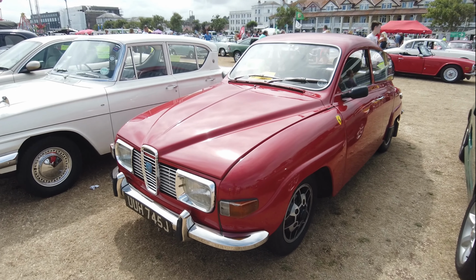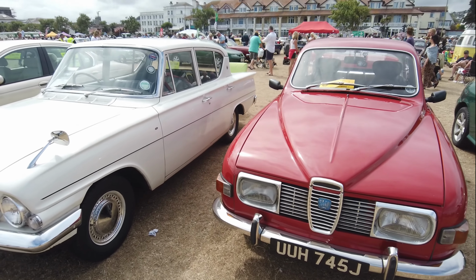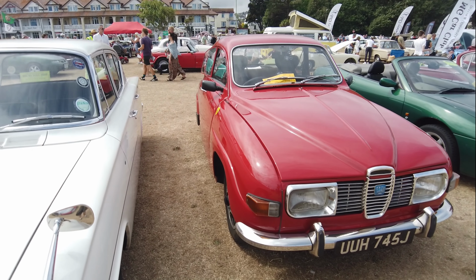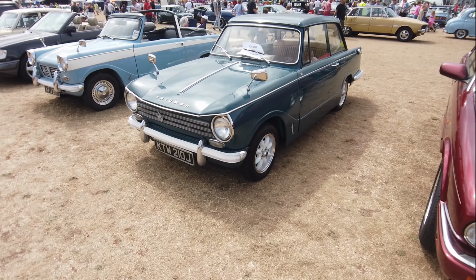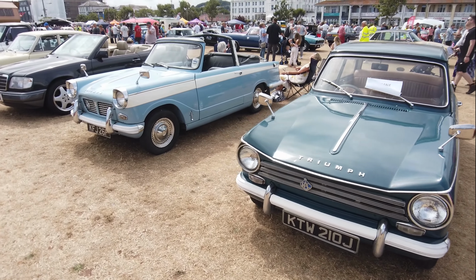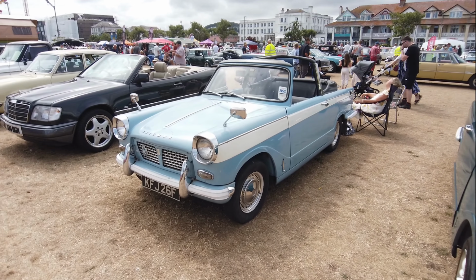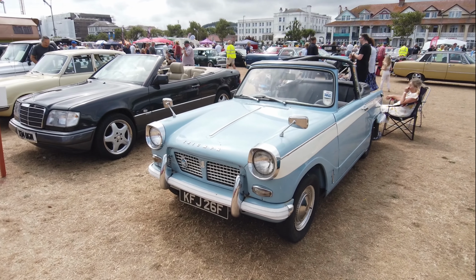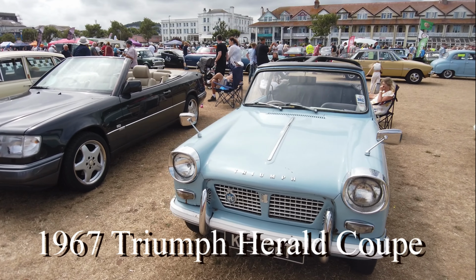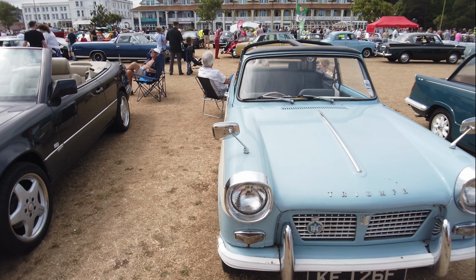1971 Saab 96, I think it is. All on its own, really. There's just not many to keep it company. This Triumph Herald, that's the later model with that style of grille. And then this one here, I did have a saloon with about that era. It's a 948cc 1969 Triumph Herald in grey.